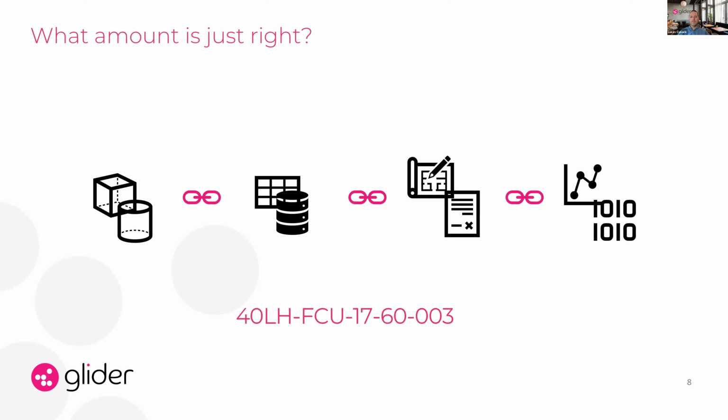The ID tells me this, but it also tells me the building, just in case I'm analyzing data from across multiple buildings. It has the level, the system it's part of, which might even tie it back to a specific air handling unit or a system, and it's unique. Generally, for operation, you need to know what something is, where it is, and this ID.